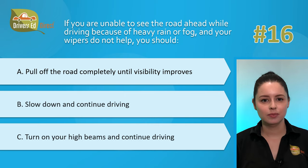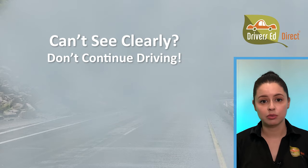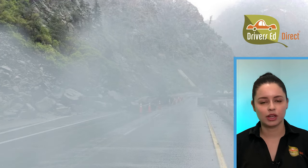The correct answer is A, pull off the road completely until visibility improves. Heavy rain or fog can present dangerous driving conditions because they significantly impair your visibility. If the conditions are so extreme that you can't see the road ahead, even with the help of your low beam lights and wipers, then pull off the roadway completely.